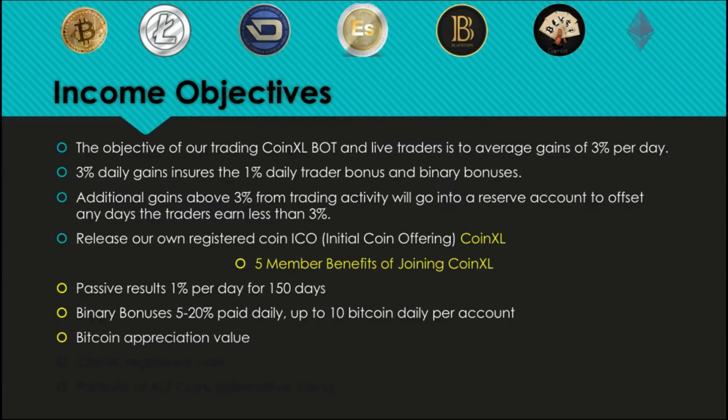We've also got the appreciation value of the Bitcoin, and we know that the price, even though it's $3,000 now, it could be $4,000 by the end of the year. Experts are predicting next year to be $10,000 to $30,000 per Bitcoin and up. So this is the time to accumulate as much Bitcoin as possible, and we feel very confident through the platform of CoinXL. This is going to be a very long-term opportunity for you.